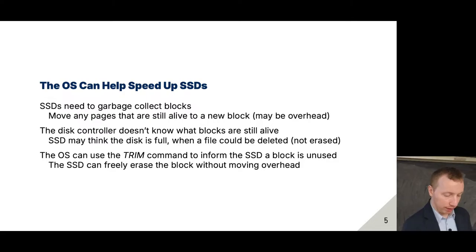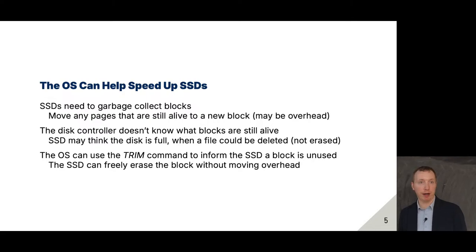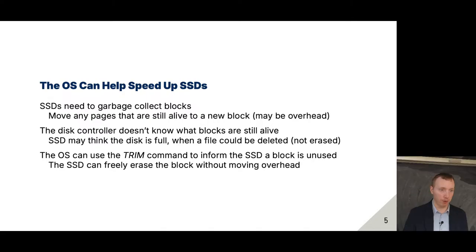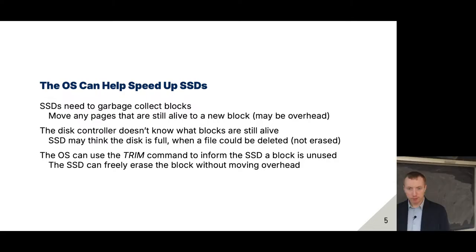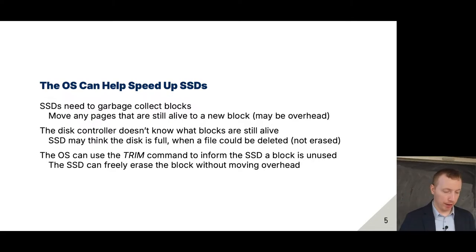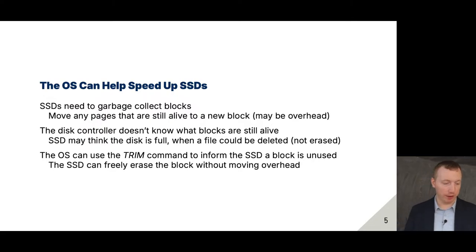So there's also a few other things. The disk controller itself, if you delete a file and you don't use some pages anymore, the SSD is not going to know that you no longer use them. It would just assume that they are still alive. So just like with memory allocation, you have to tell the disk controller that, okay, I'm not actually using this page anymore. So you can erase it in the background, or just stop using it, or whatever. It's marked as unused for now.